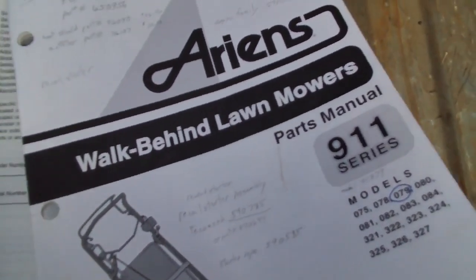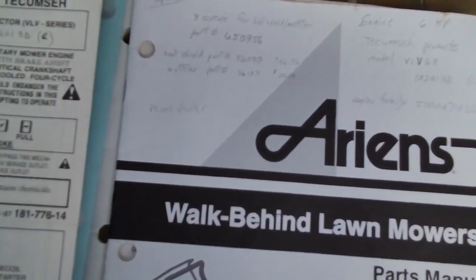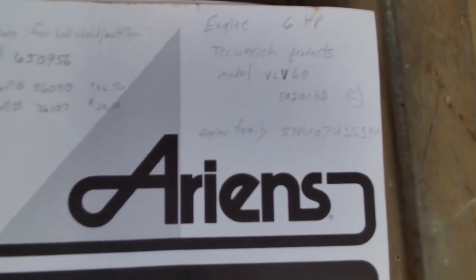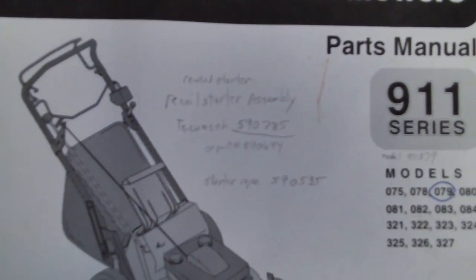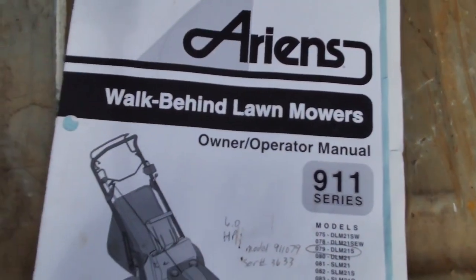Cool thing is, I should have a parts number for anything I need on this Ariens. It's awesome to have all this information. It will be very helpful in my future ownership of this machine if I intend to go forward with it. Are parts still available for this stuff? Where do I get them? Ariens is all new to me.